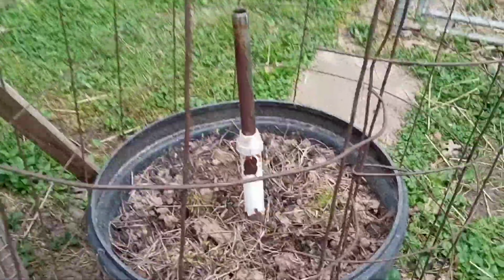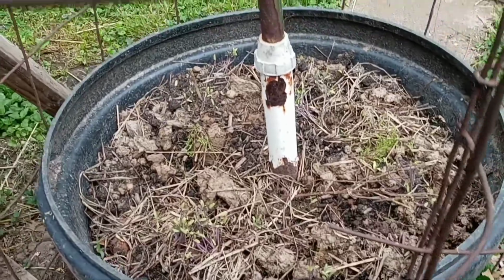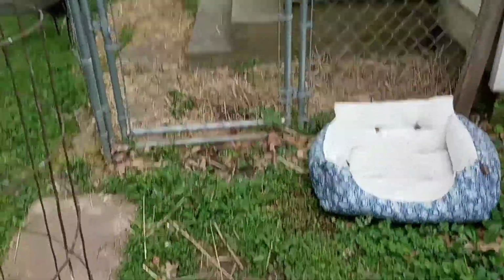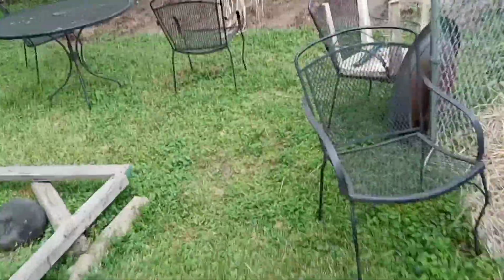Okay, so let's go look at the garden. In this little pot right here, I've got planted some cherry tomatoes, and they're coming up. They're not looking too good, but they're coming up. I might at least get one vine out there. I've got to weed them because they did come up kind of thick. That's how they always do. They try to come up in one bunch.